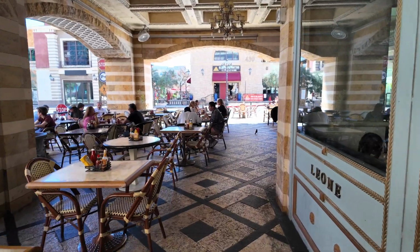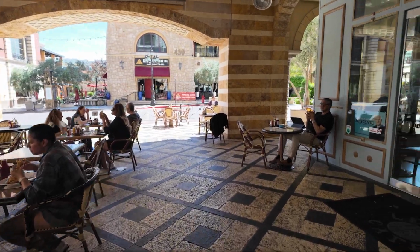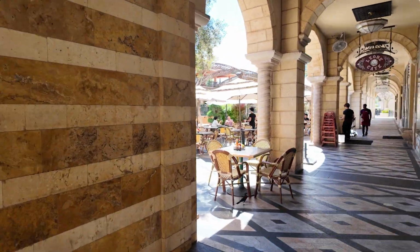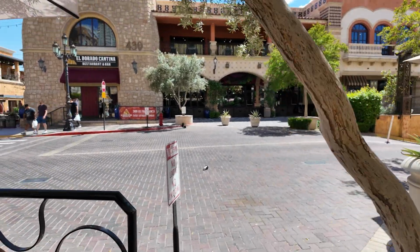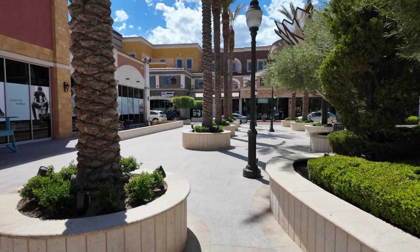We're gonna walk by Lyonnais Cafe, which is one of the most popular cafes here. On a Saturday afternoon and Sunday afternoon, the place is jam-packed. People are standing outside, waiting for seating, waiting to get in. So if you do plan to come to this area and you're hungry, make sure you get here with enough time because the wait is typically about 30 to 40 minutes.